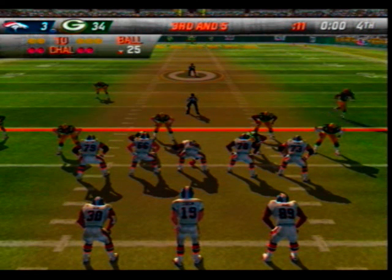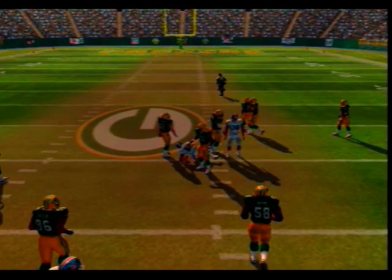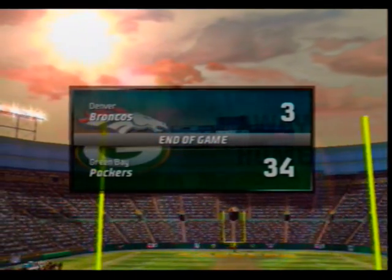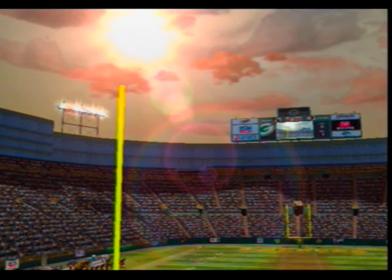Green Bay comes out in their nickel package. Drops back, throwing. Brooks is there for the tackle at the 45. This game reaches its conclusion with the final score, Green Bay 34, Denver 3.